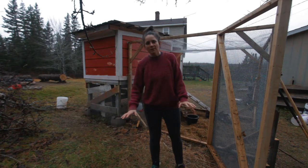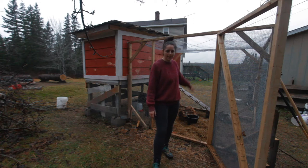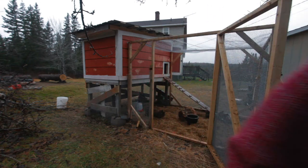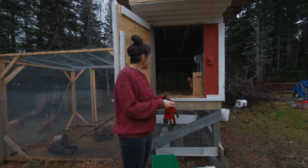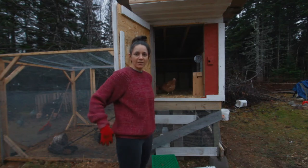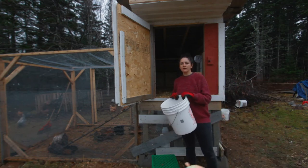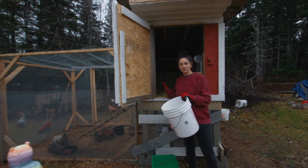Okay, and I don't normally do this every day, but I'm going to clean out the coop since I have some time. I'm disturbing her. She wants to go lay her eggs. Anyway, I am going to clear out some of the poop and dirty stuff from the coop, put it into the compost, and then put some fresh bedding down.